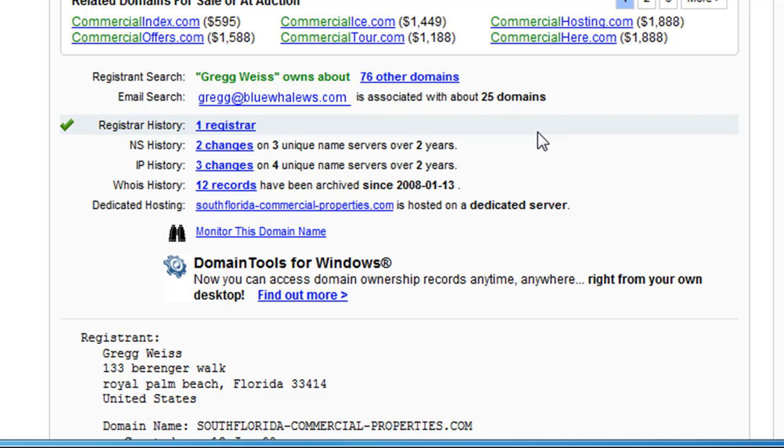The other thing I'm looking at while I'm here is the IP, because I want to know if the current server that this website is on is a dedicated or shared server. I'll explain that in just a minute. If I look right here, it says it's dedicated hosting. It's on a dedicated server. So that means that this website is likely on a server by itself, versus a shared server, which is what most people use because it's the more affordable option.